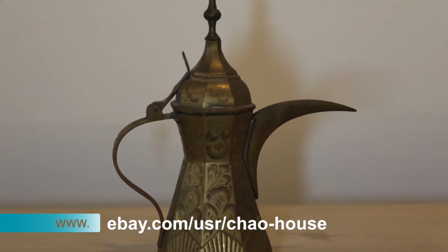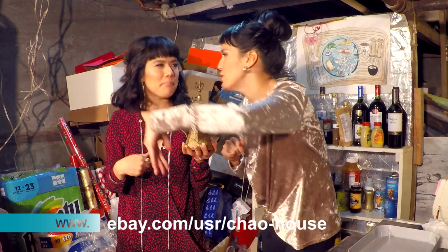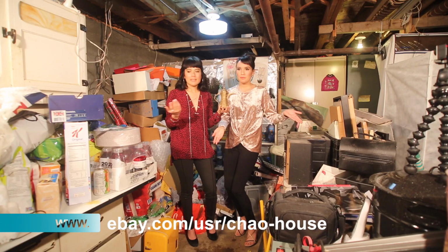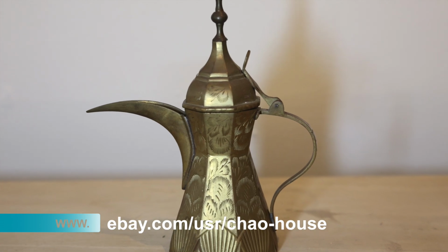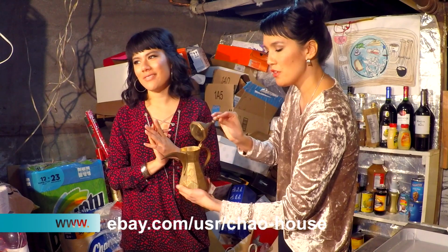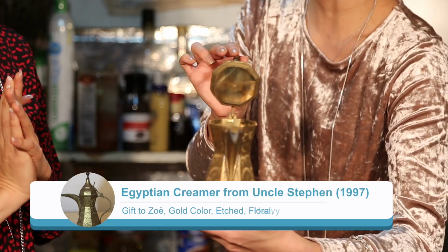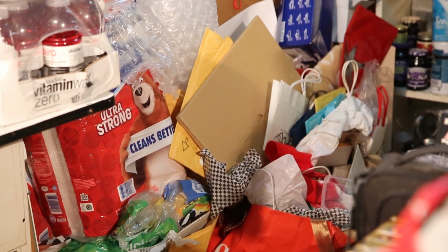Which is so nice because things are made so shoddily these days. You pick something up and it just falls over. Yeah, and you think something's metal, you pick it up, it's plastic. This isn't gonna fall over. And that sound. Otherworldly, but also really brings you into the present.